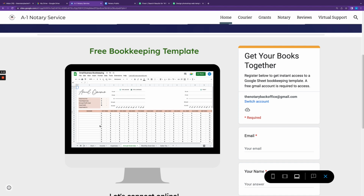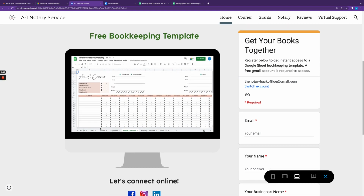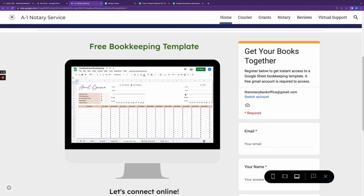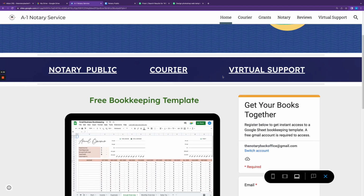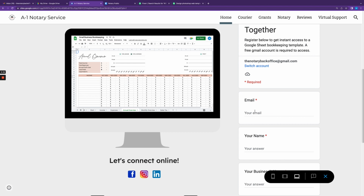This website is set up to do that automatically. On the homepage will be a very tempting offer, free bookkeeping template, okay? We provide the template. You get your books together, register below to get instant access. This is a temptation for people to come and give you an email. If your website, again, is not taking your prospects and turning them into leads by gathering their emails, then you're paying for space on the internet that is just, it's like you've got the heater on and the windows open, okay? What's the point, right?